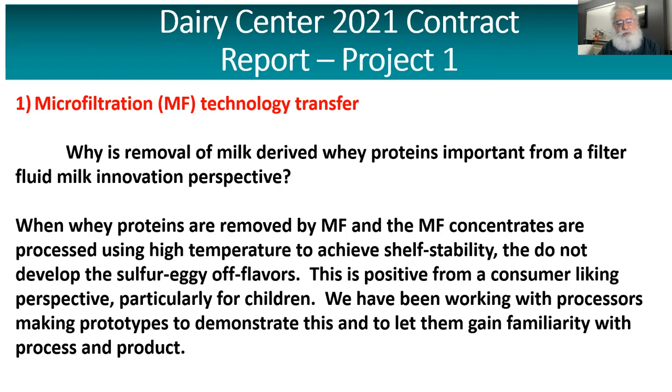We've been working with processors making prototypes of these MF concentrates to demonstrate this and to let them gain familiarity with the process and product. We've actually run a pilot scale microfiltration unit in a couple of factories in the United States.